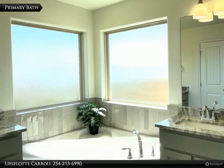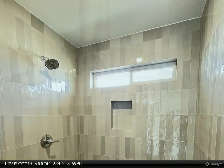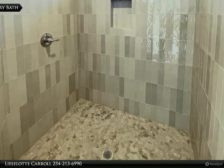Deep soaking tub is perfect for spa-like relaxation. Separate, fully tiled shower enclosure is at the ready for those hurry up and get ready mornings.